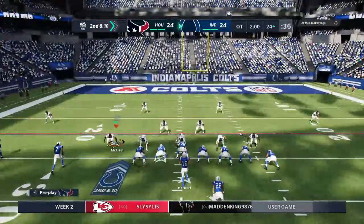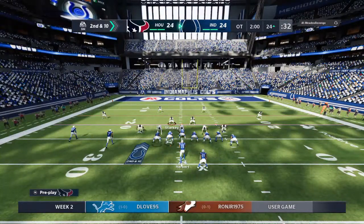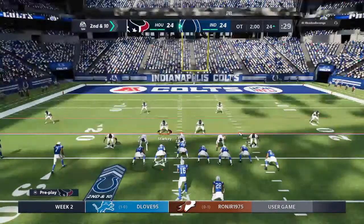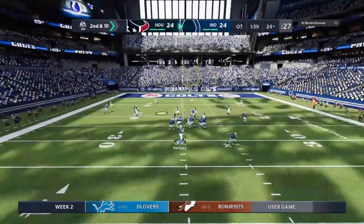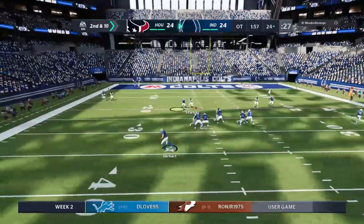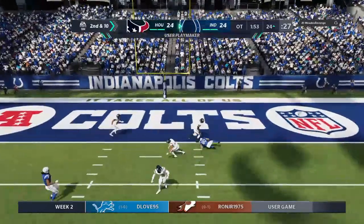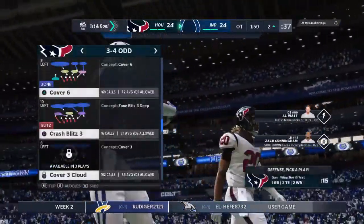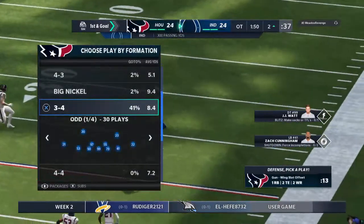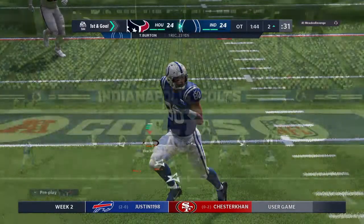Second and 10. A shotgun snap for Herbert. Forced out to his left. And they are able to stop him, but he does take it all the way to the 2. Last play, they got stuffed at the line. Different story here, over 20 yards. At the 2-yard line.